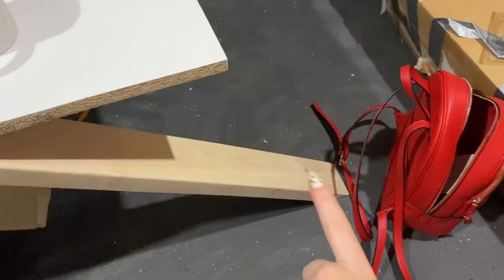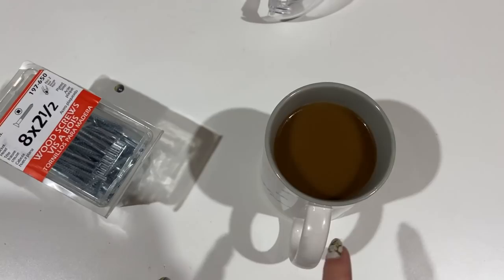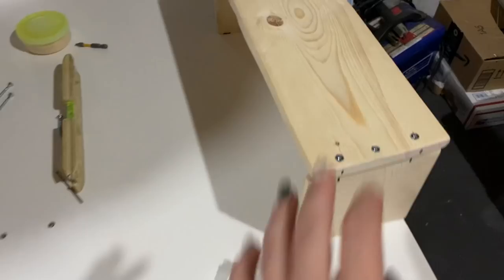And then we're also gonna be drilling some holes for some cup holders, as well as hopefully a mug holder that's gonna sit in here. And then this needs some help. This is like the monitor stand. And then another cup holder is gonna go, I think.